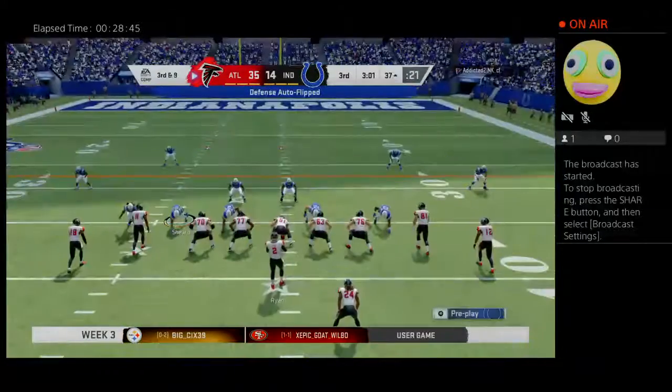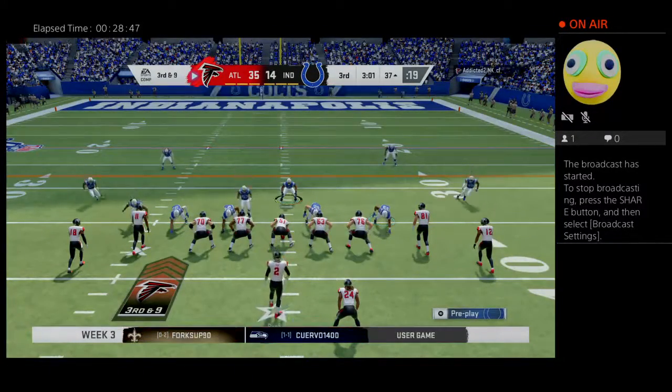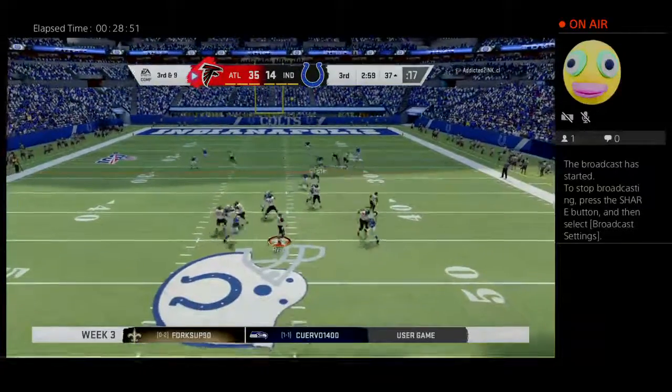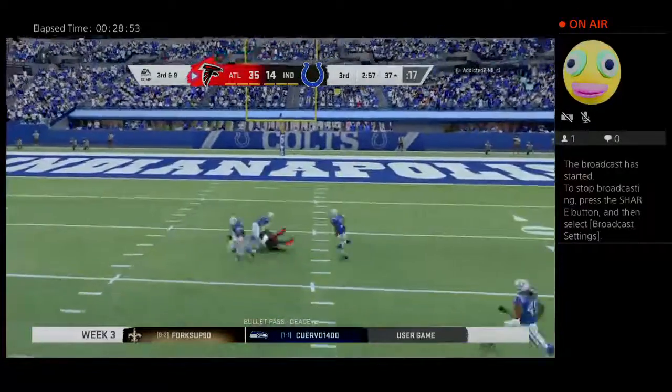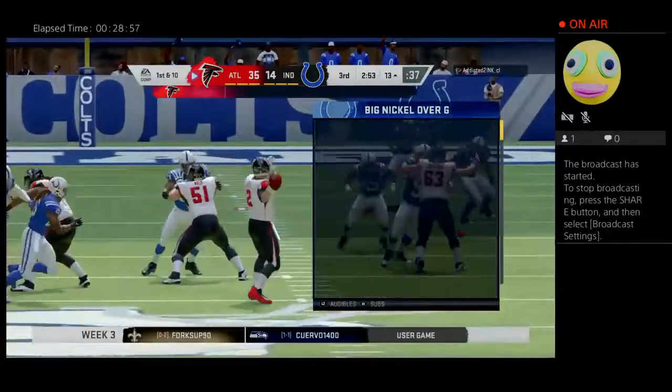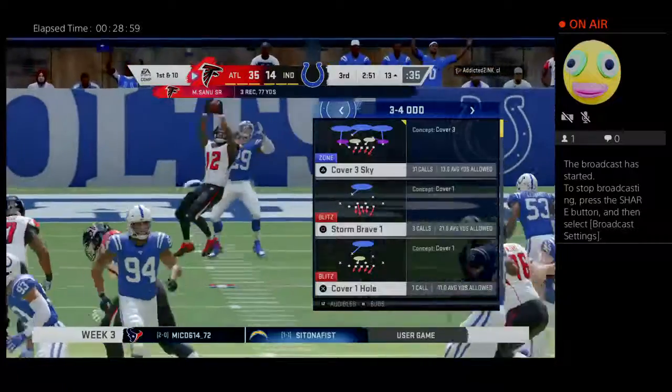So 3rd down, they need to get to the 28 for a first. Operating from the gun, Ryan. Sanu with a grab over the middle. That'll put him at 77 yards receiving for the ball game. It's a first down.